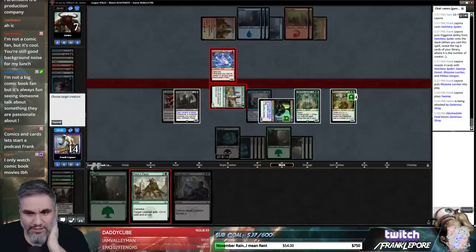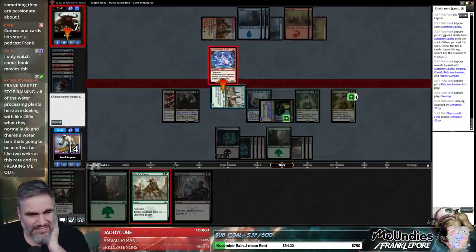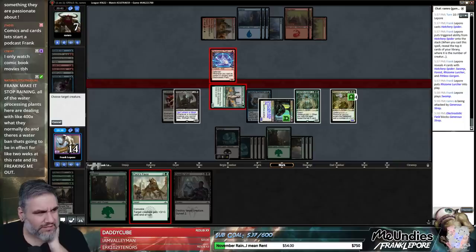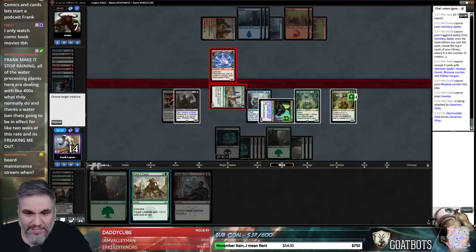There's an illustrator that I'm really a big fan of. His name is Yale Stewart. He does JL8. I think it's called JL8. Yeah, JL8. And we were going to start a podcast about Magic and comics, which is kind of funny.